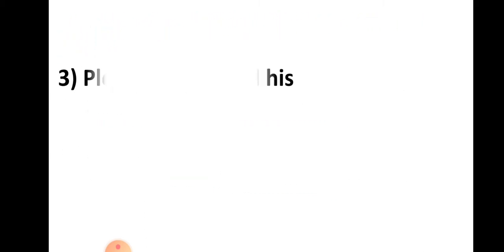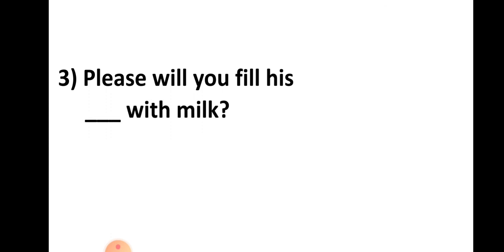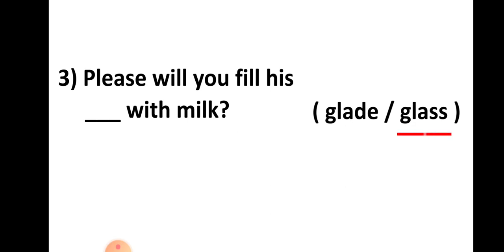Number 3. Please, will you fill his dash with milk? Glade or glass? Please, will you fill his glass with milk?